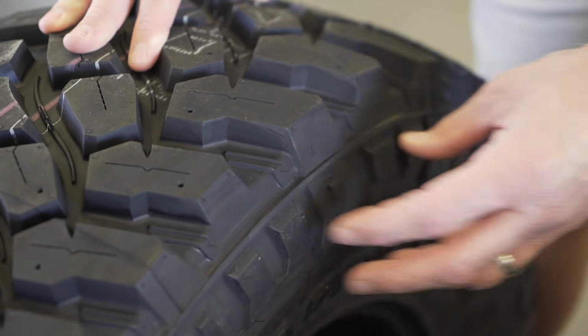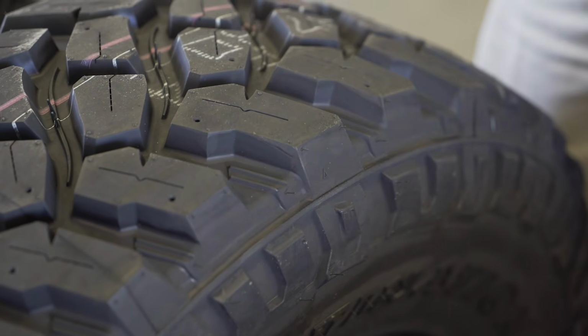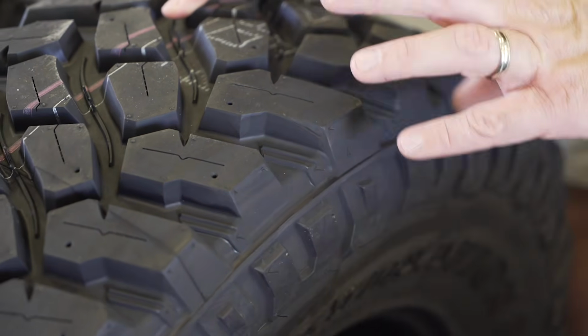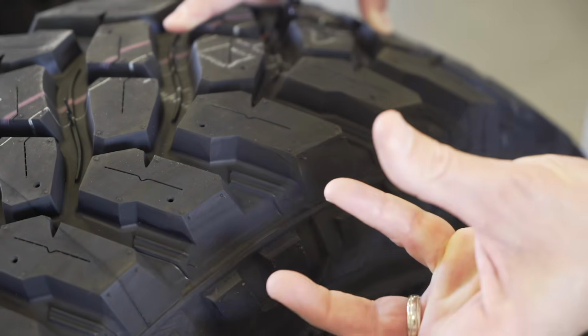The other thing that it does is if you're on a trail and you're going through the rocks, these side lugs prevent the tire from getting pinched and busted. So it deflects the rock in a way where it moves the tire away to keep from getting pinched and busted. So that's a unique feature that these tires have.